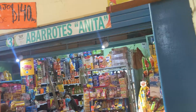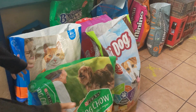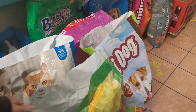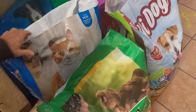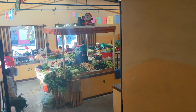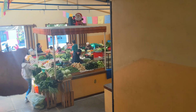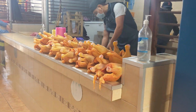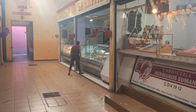Even though smaller, it's still packed with vendors. Bags of food here, and if you want dog food, you just open it up and scoop out how much you want. Cat food, same thing. That's the front of the building. The produce area. On our previous video, we showed somebody was cooking right out there. We continue to enjoy mingling with the locals while they do their daily shopping.